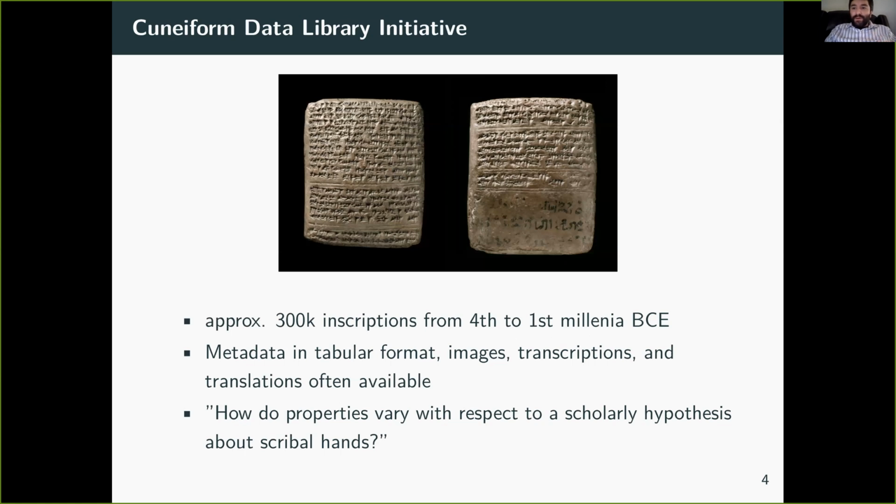The other study, from a completely different department in Krieger, is with the Near Eastern Studies Department, who are very interested in what's called the Cuneiform Data Library Initiative, which is the world's largest collection of cuneiform inscriptions. This consists of about 300,000 inscriptions from the 4th to 1st millennium BC. The metadata is very rich and also rather messy, but it comes with images, transcriptions, and line art produced by hand-drawn reproductions, lithograph type stuff, that has been produced since the very beginning of the field.